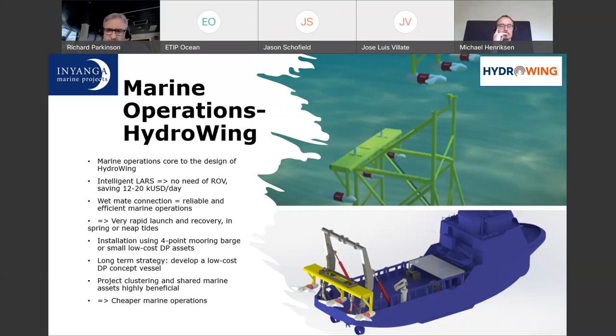Wet mate connection, we've always advocated that as much simpler, and we've developed several very successful wet mate connection systems, which have been very reliable, and we see that as the core of what we're developing. And also very rapid launch recovery methods, so that we can make use of, whether spring tides or neap tides, a very short window. Now, usual time from launch to recovery is in the region of about 20 minutes.